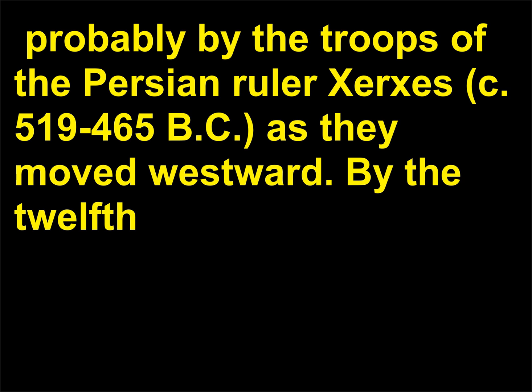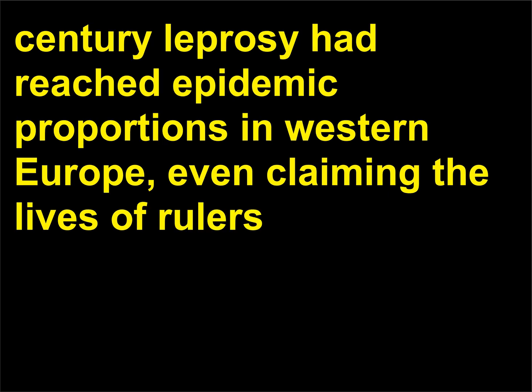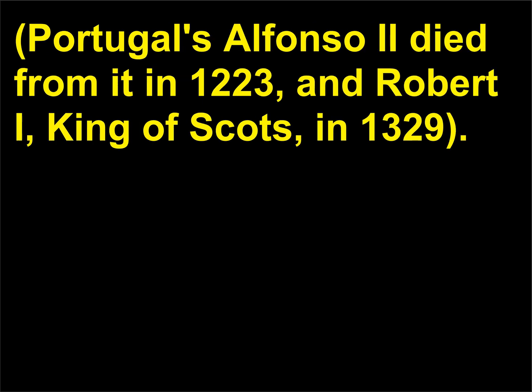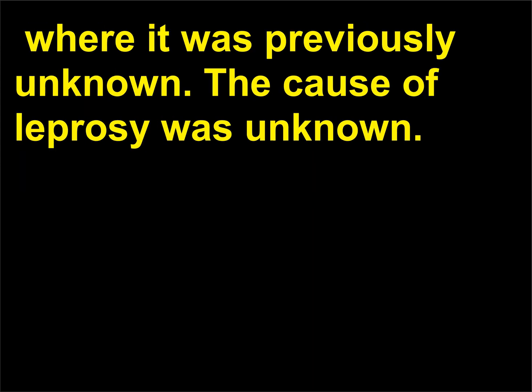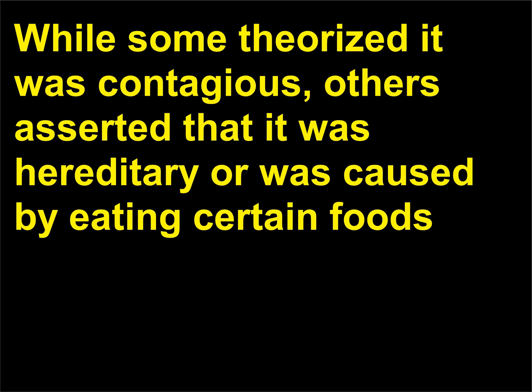By the 12th century leprosy had reached epidemic proportions in Western Europe, even claiming the lives of rulers. Portugal's Alfonso II died from it in 1223, and Robert I, King of Scots, in 1329. Explorers and settlers from the European continent later carried the infectious chronic skin disease to the New World, where it was previously unknown. The cause of leprosy was unknown. While some theorized it was contagious, others asserted that it was hereditary or was caused by eating certain foods.